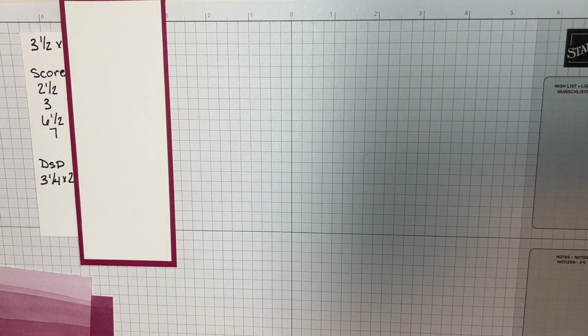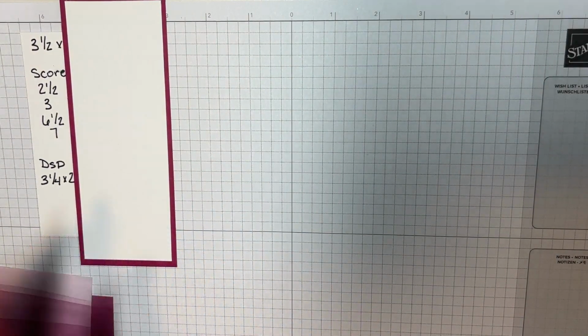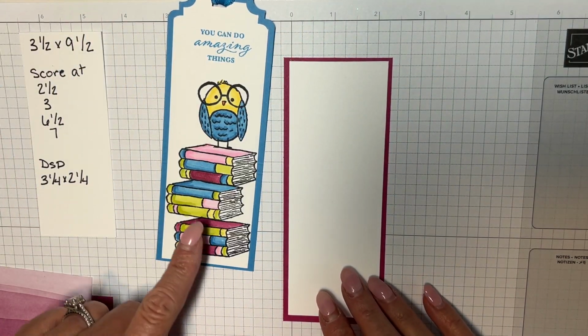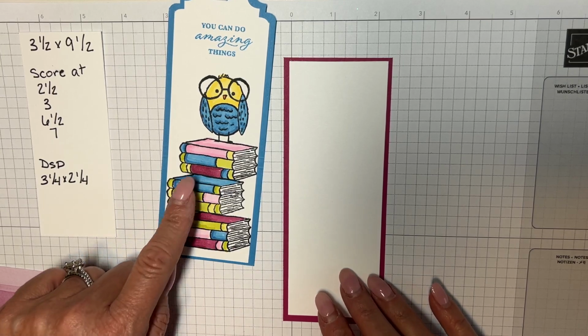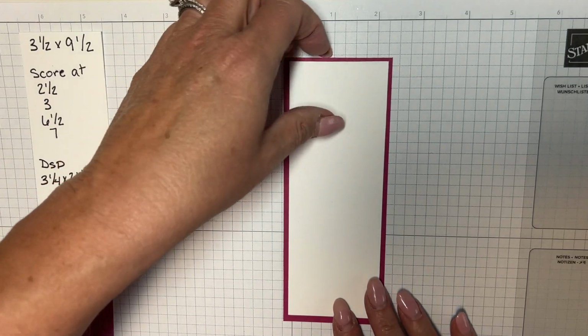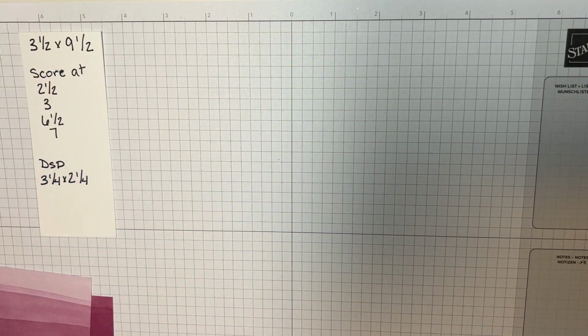Okay, and if you don't want it that thick, or that wide, you don't have to do that. The only reason I made these this wide is because I wanted to stack the books. And in order to do that, I needed to make it a little bit wider. So there is that. Okay, so let's do our putting together, okay?